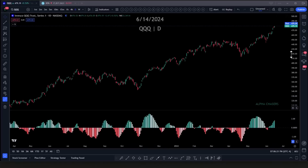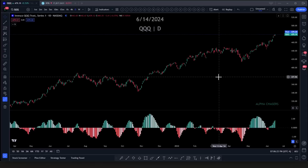Now my statement there went on a couple assumptions. It went on the assumption that you understood what the MACD was, and it went on the assumption that you know how to utilize it or understand what it's telling you. And the important thing about that is if you don't, just go to investopedia.com.